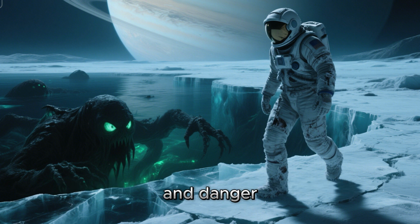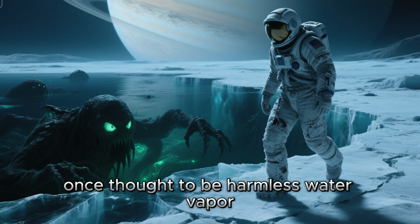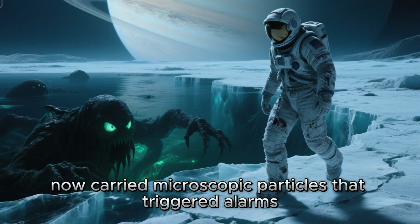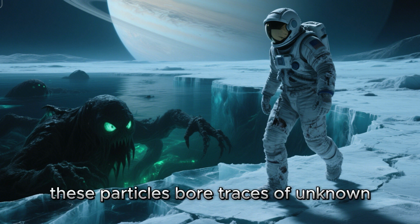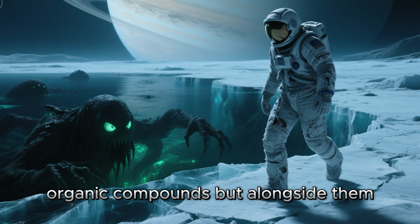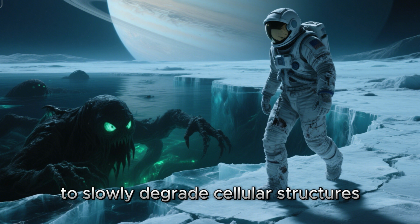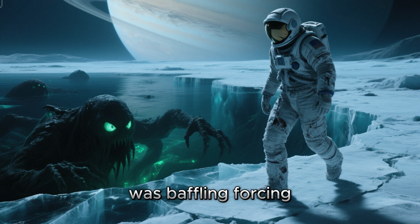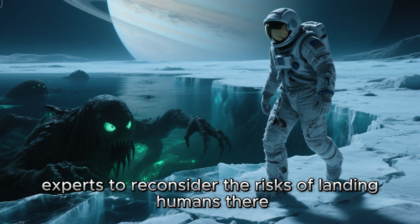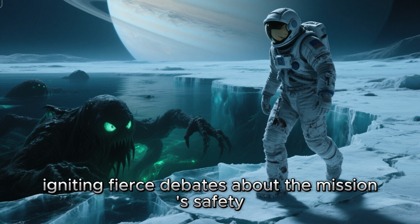increasing complexity and danger. The mysterious plumes erupting from Europa's surface, once thought to be harmless water vapor, now carried microscopic particles that triggered alarms in labs studying their composition. These particles bore traces of unknown organic compounds, but alongside them were chemical signatures that resembled toxins, compounds known on Earth to slowly degrade cellular structures. The duality of life-bearing elements mixed with harmful agents was baffling, forcing experts to reconsider the risks of landing humans there. This revelation sent shockwaves through the space exploration community, igniting fierce debates about the mission's safety and ethics.